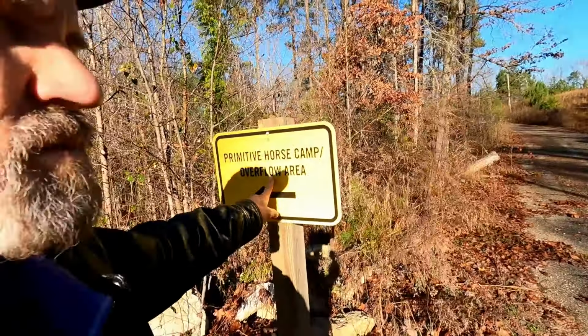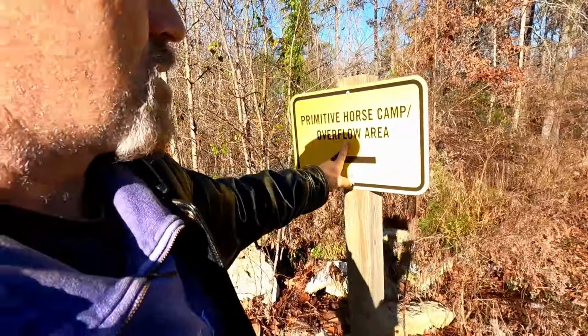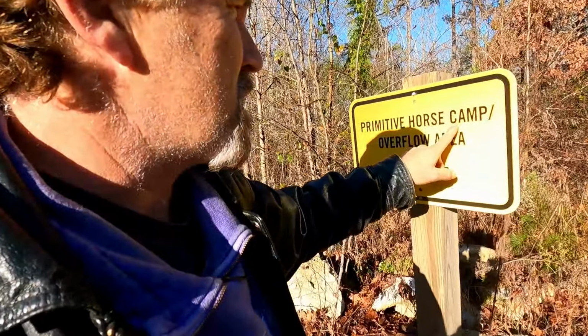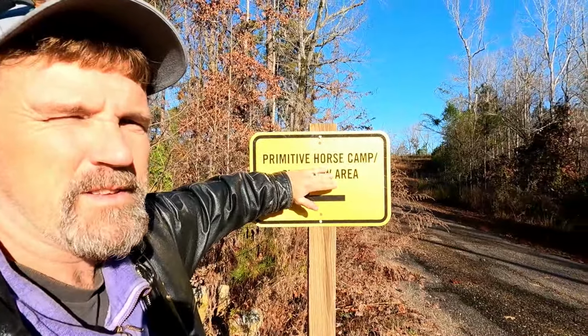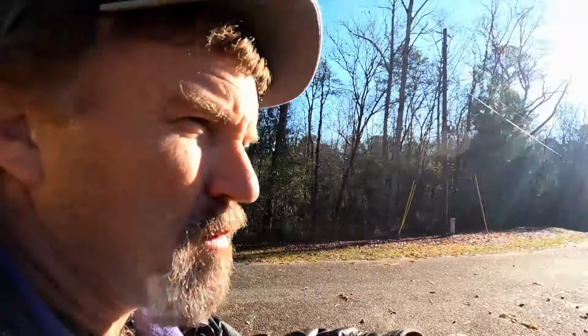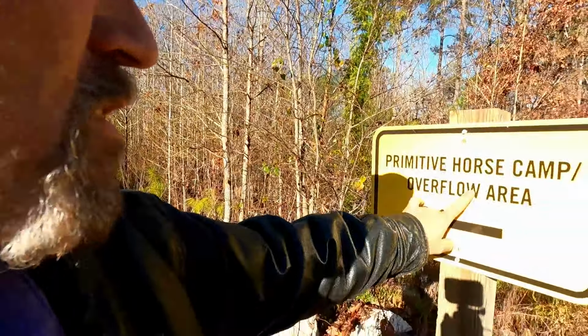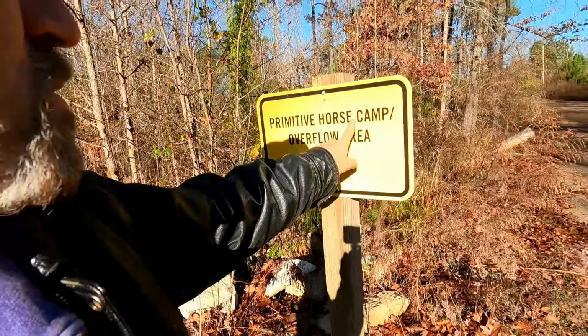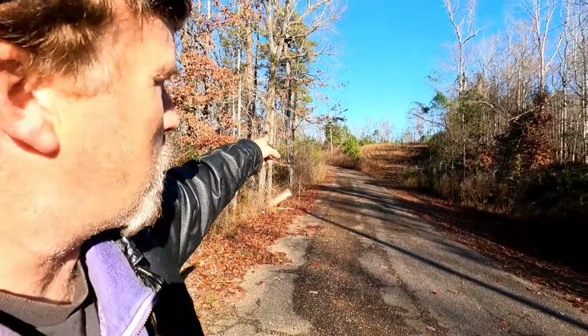Now, the reason for the overflow is because there's campsites down there, regular camping, and when they get too full, they bring them up here, and that's where the overflow is. But primitive horse camping, basically, that's what it's supposed to be. This is where primitive horse camping is. So if you do come here, don't follow this. Ignore this, and this is where the camp is. Because if you go up there, there's a gate up there, and you're gonna have to back all the way down this road. And that drove me crazy.